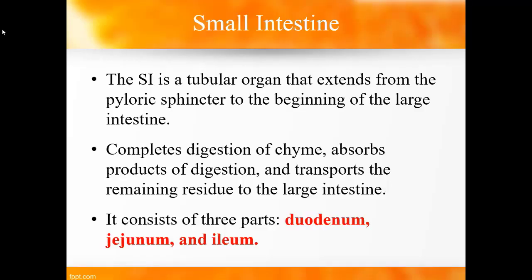The next organ we'll talk about is the small intestine. And this is actually where most of the work gets done in the digestive system. Most people think of only the stomach and nothing else. And the stomach, of course, has a role in this process. The heavy lifting, the real work of the system, gets done by the small intestine.